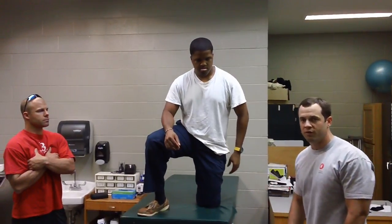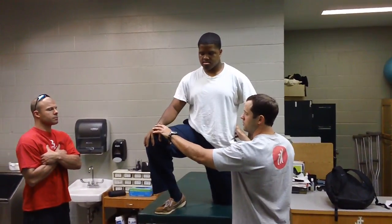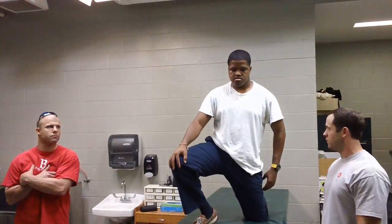Variation of that to get more of the adductors and the groin would just be simply to shift to more of a diagonal motion, okay? Just play with different angles there to get centered onto the area of the muscle you want to stretch.